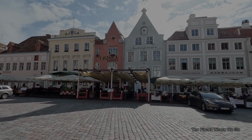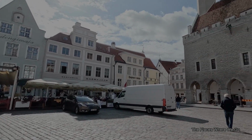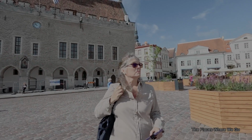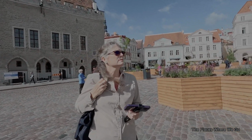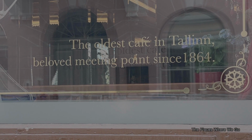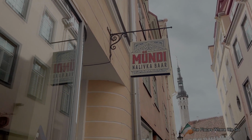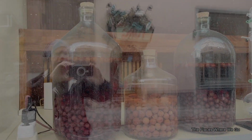And just walking through the winding streets, you get a sense of that medieval time that occurred so many centuries ago. There are many charming cafes and restaurants, which we were able to enjoy a bit. It's just a great place to soak up the atmosphere in a very unique city.